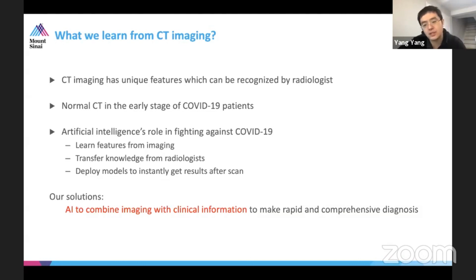So the question becomes: how can we battle this using the very initial CT, when patients may only be at the first stage of the disease? Based on the previous several talks, we all know AI can play a role and bring great benefit here. It can learn features from images, we can transfer knowledge from the radiologists, and we can deploy models to get results instantly.